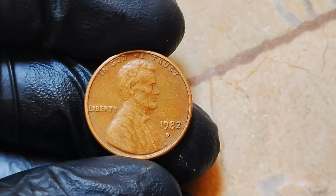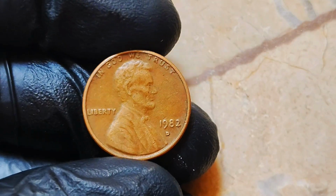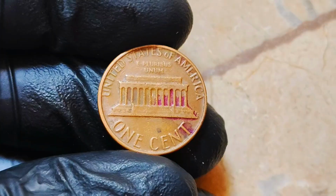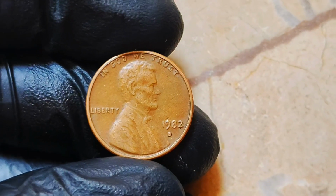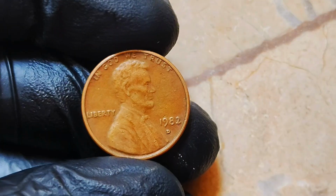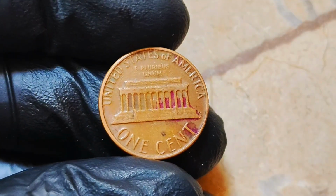One man was sorting through rolls of pennies from his local bank when he spotted something odd. His 1982 D penny felt heavier. Different. He put it on a scale, and what he saw almost made his hands shake. Instead of weighing 2.5 grams like the zinc pennies, this one came in at 3.1 grams. Solid copper. That single moment changed his life. That single penny would later be valued at hundreds of thousands, even up to $1.8 million depending on its condition.